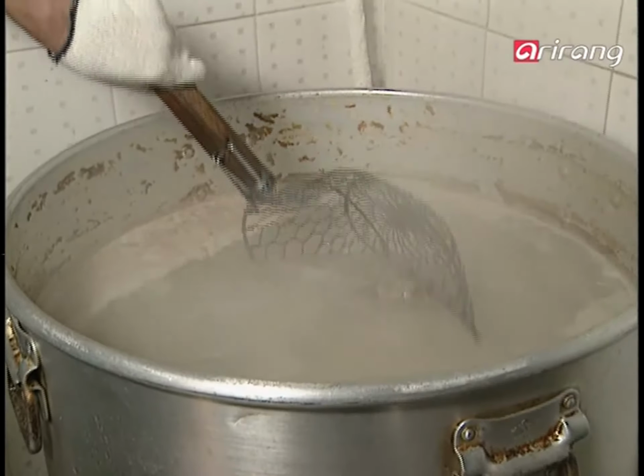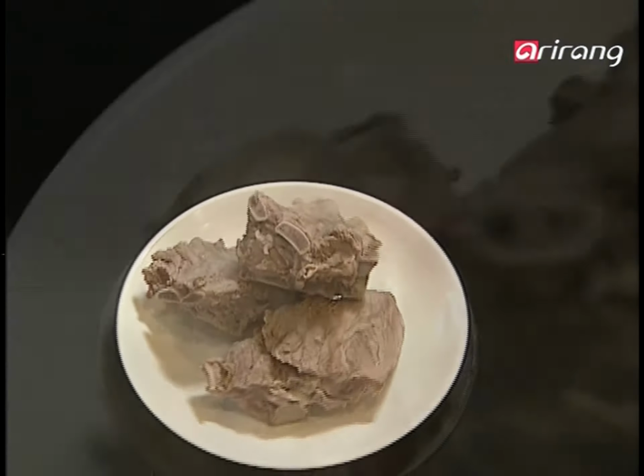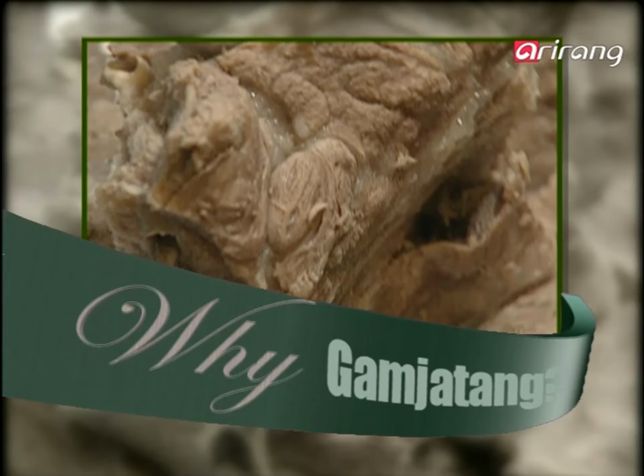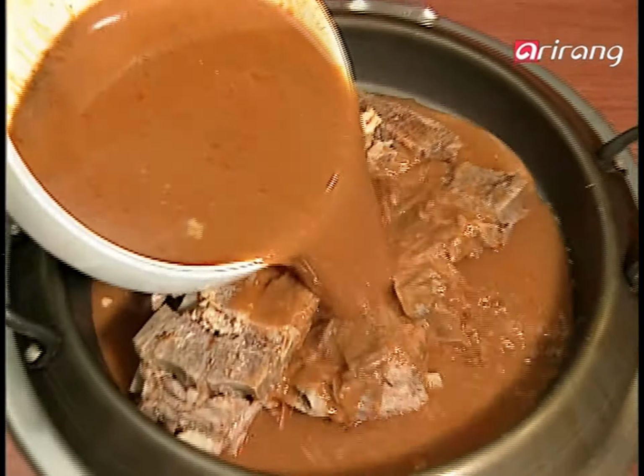When making Korea's gamjatang, you first need to boil the pork back ribs to eliminate the blood in the meat as well as any odors. But if today's main ingredient is pork back rib, shouldn't the dish be named after it? Why is the dish called gamjatang? Let's find out as we dig into this dish.